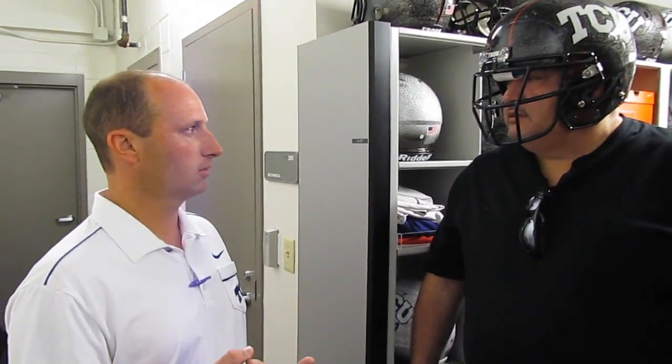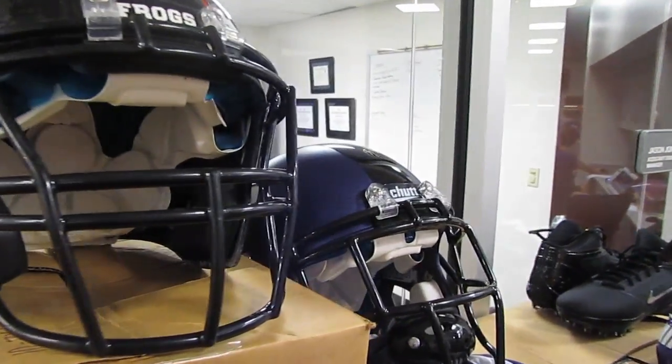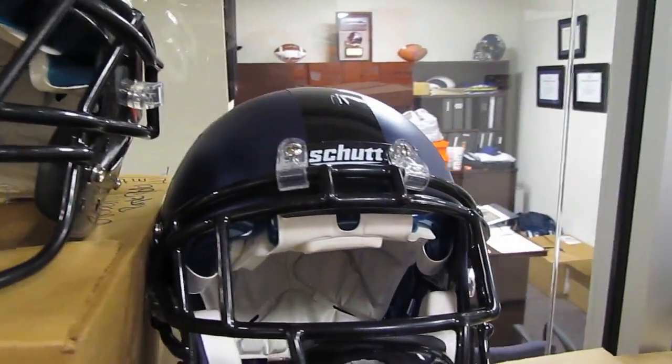We have 4 different combinations of uniforms, or 4 different colors of uniforms, which we can combine, mix and match any way you want to. We've got three different game helmets, with a question mark on another. So, you know, we'll see what happens there.